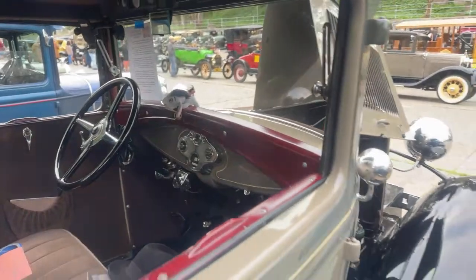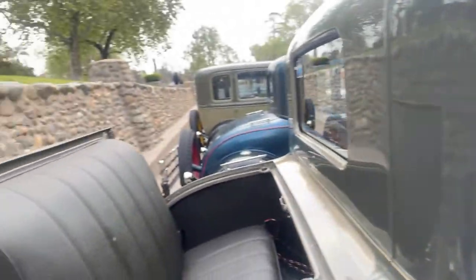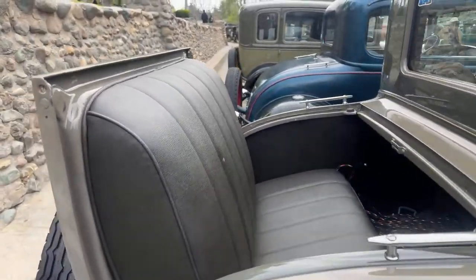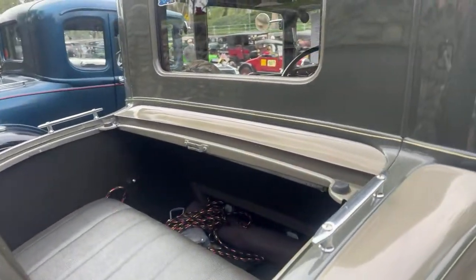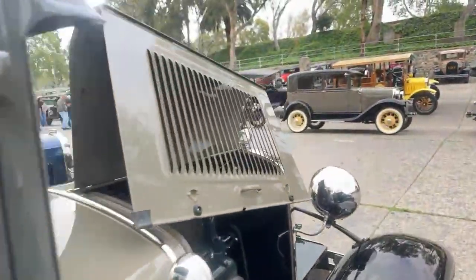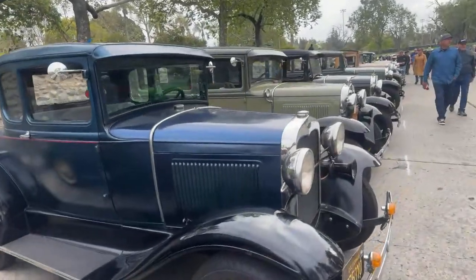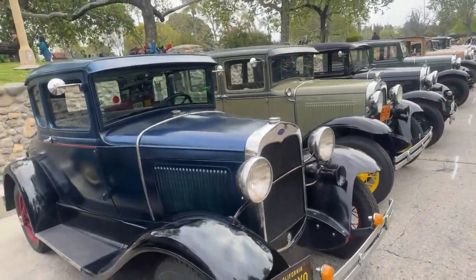Take a look at that interior. This one's been done up. It's got the rumble seat as well. Not a big fan of the rumble seat. Firstly, difficult to get in. Secondly, look at the legroom you got in there. You're kind of trapped in there. The only people that really fit in there are kids. We used to call it the mother-in-law seat, so that way you didn't have to hear her complain while you're driving.